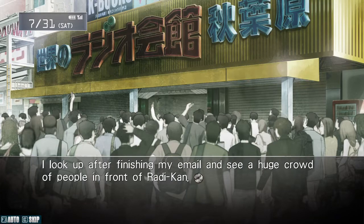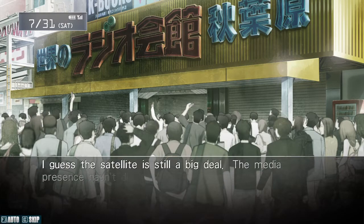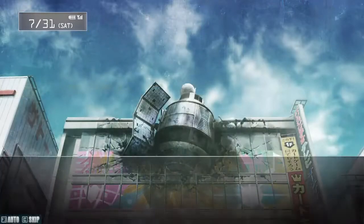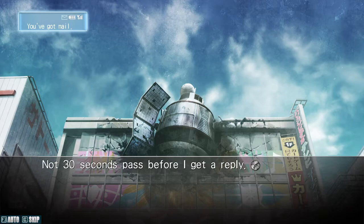I look up after finishing my email and see a huge crowd of people in front of Rodican. Big crowd. I guess the satellite is still a big deal. The media presence hasn't died down since the day of the crash, either. Rodican is still closed. And of course, the satellite is still there. Not 30 seconds pass before I get a reply.